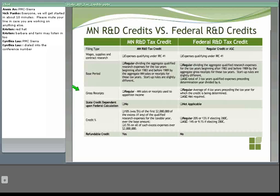Going back to some of the other things in terms of the documentation, Minnesota doesn't have any requirements from a documentation standpoint, but if we can follow the federal documentation standards, we feel that will suffice for Minnesota. One thing: Form 6765 is required to be attached to the Minnesota credit when you file your state return.